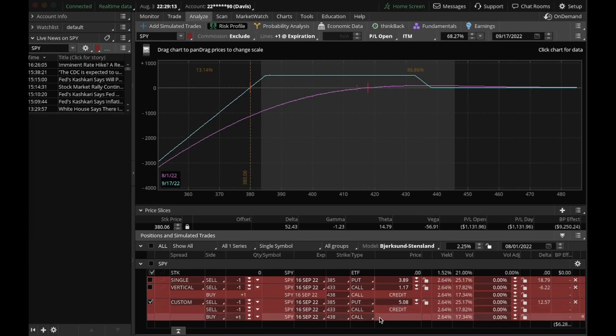All right, guys, so I hope this video has been very helpful for you to use this Jade Lizard in your own trading, especially if you see that the market is going sideways. That is a good time for you to use the Jade Lizard.